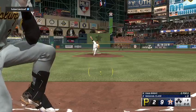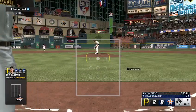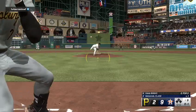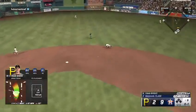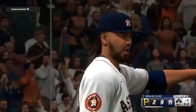The pitch. That's in there. Calling it back can be a little bit of a dance. Strike one here, but more pitches. We'll see how it turns out. Gloves it on the dive. The throw. And they get Biggio for the out.